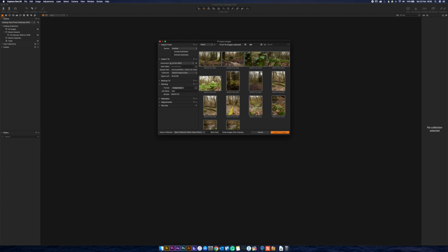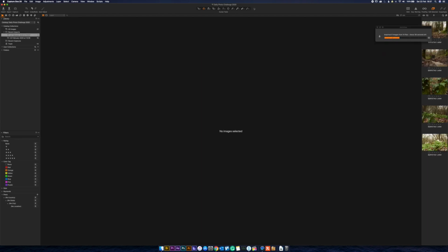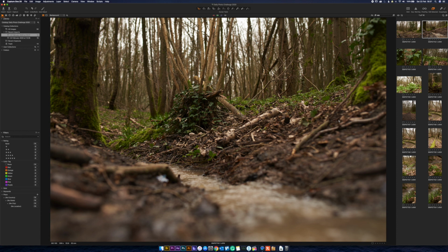I'm just going to import them into the destination folder that I created, which is today's date, 22nd of the 2nd, and we are going to import them nice and quick and easy and simple. These are the 14 images. So this is the first one that I took with the trees, and I framed the image in between those trees. I just want to check if there's any crop. Nope, there's no crop on this. Very standard image.